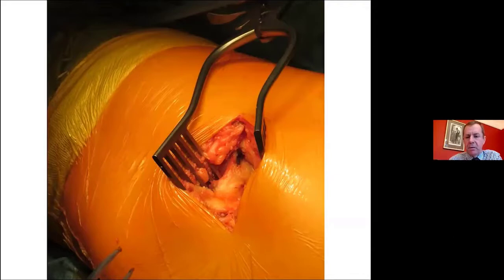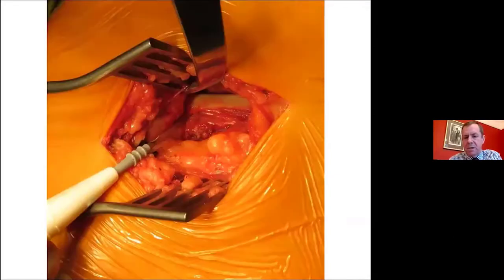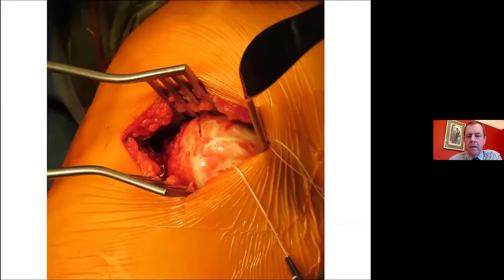And my incision, I'll go through these quite quickly because there's nothing special about my approach. It's just a small incision posterior approach. The delivery of the head.